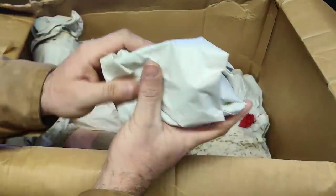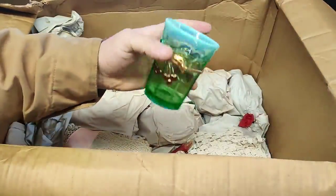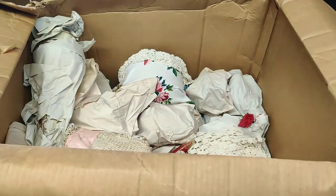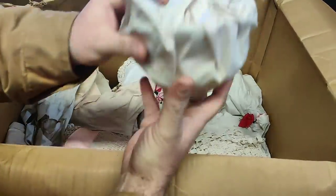There's a huge piece in here. I think this is another cup. You're probably not going to see everything coming out of this box, like all the cups and everything, because it's taking forever to unwrap everything. Here's another lid to something big.